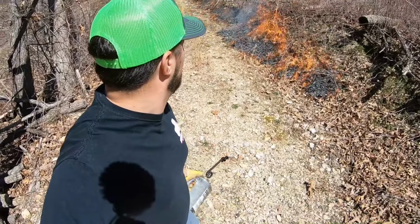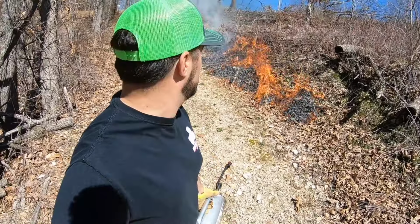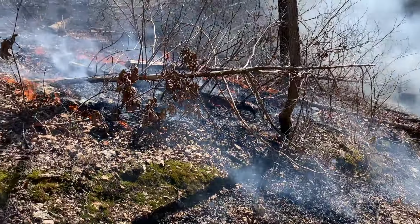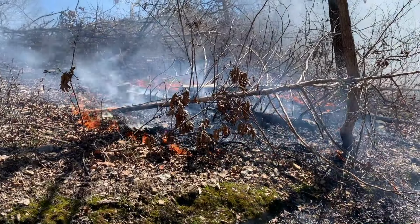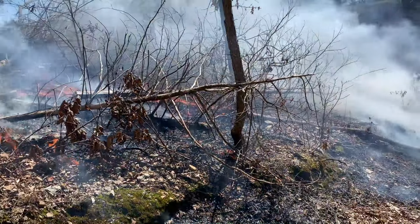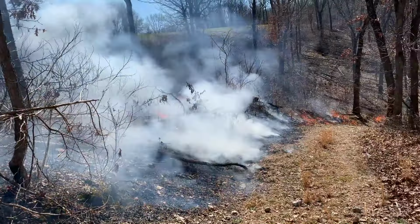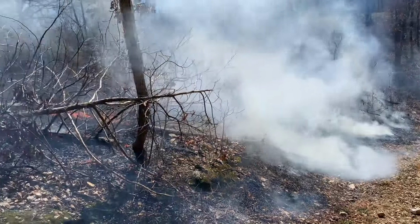So as you can tell, it is ripping right now. So still kind of working slightly against the wind. The wind at times is blowing right up that hill, which is fine. It's that this road right here that I'm on is a spot that I don't want it to cross over. Up on top of this hill, it's a big green food plot. It's a big road. It's my driveway. So I have no worries about it crossing up there.